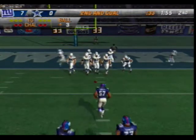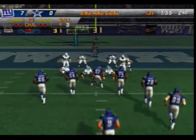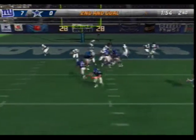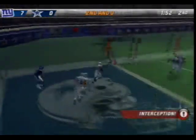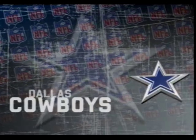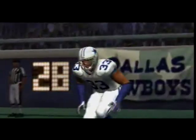It's second and goal at the 3-yard line. Let's turn it up. They'll go from the I formation. Play action, picked off in the end zone. Not only is that guy taking the ball away, he's taking possible points away.